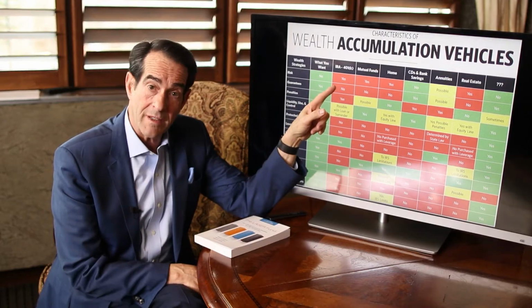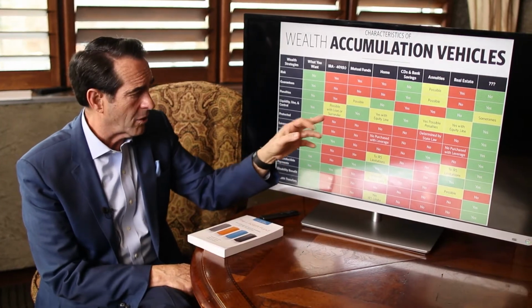Money in tax-deferred IRAs and 401ks. And we're going to assume this money is in the market. Yes, there's risk there. So anything that has risk or is negative, it's going to be in red. If it depends, it'll be in yellow. If it's to your benefit, it's in green.